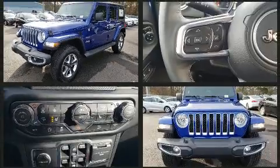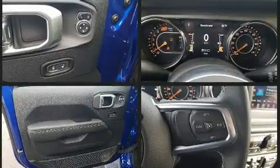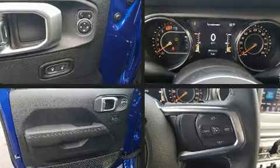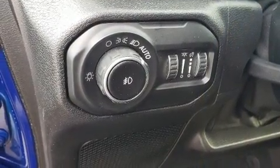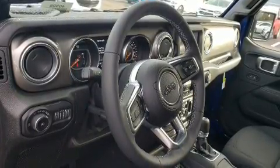Jeep also prioritized safety and security with features such as dual front impact airbags with occupant sensing airbag, front side impact airbags, traction control, brake assist, a security system, and four-wheel disc brakes with ABS. For added security, dynamic stability control supplements the drivetrain.